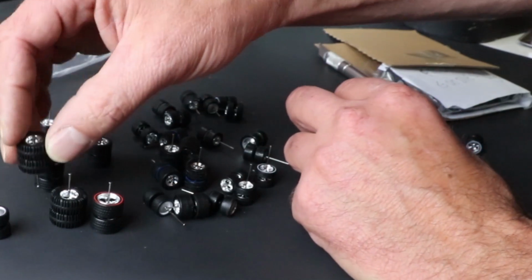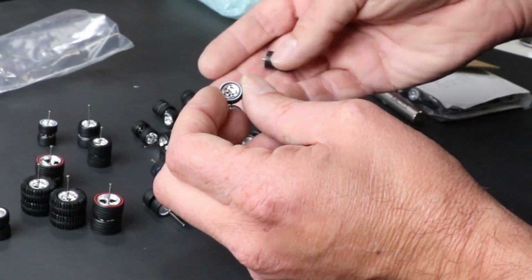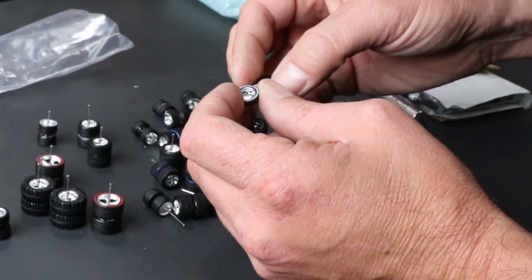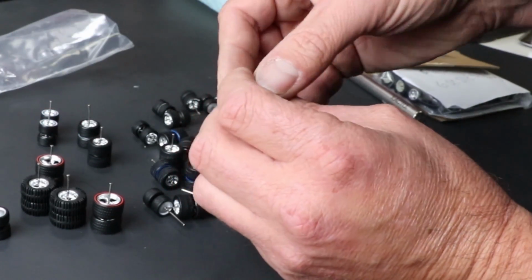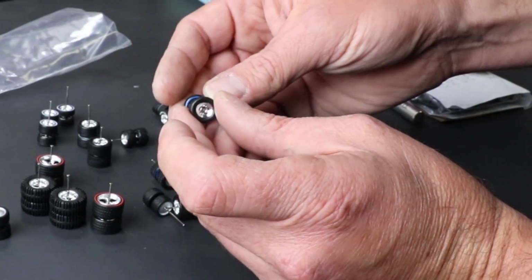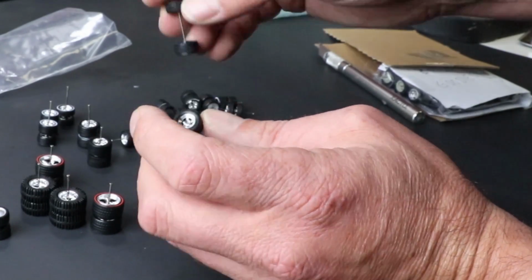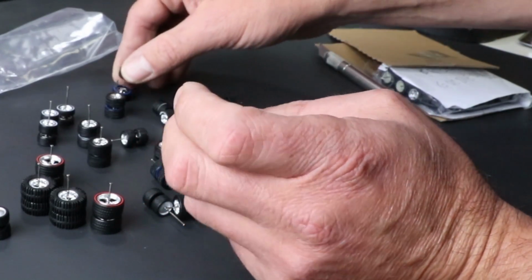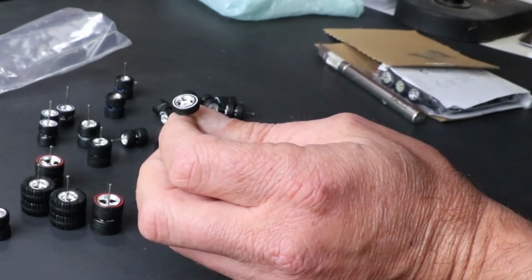Here's the other 4-wheel. Again, these all come in sets, so when you see them on their website, don't be alarmed at the low price. It's for a set of 4. There's so many different options to pick from. I had a hard time deciding. So I kept clicking, I'll take one of these, and I'm like, oh, I'll take 2 of those, 2 of those, 2 of those, 2 of those.